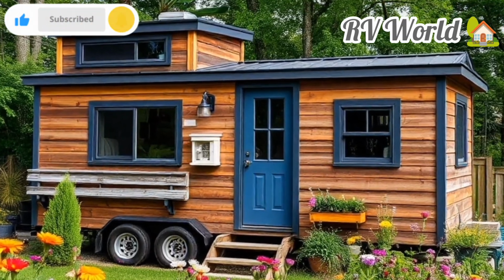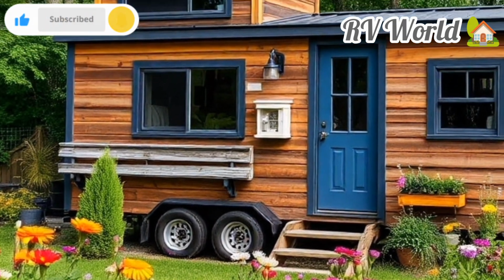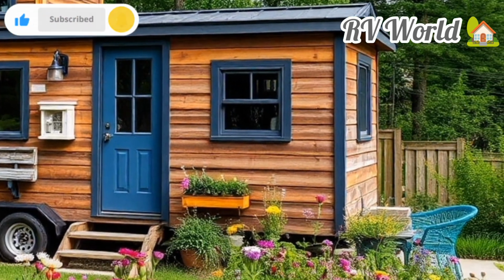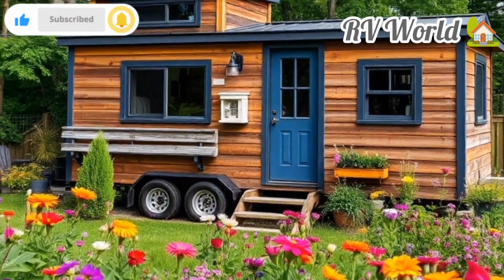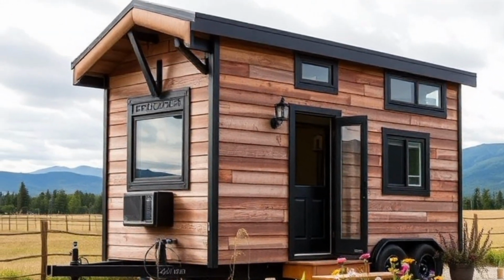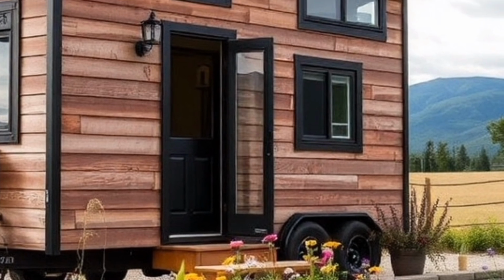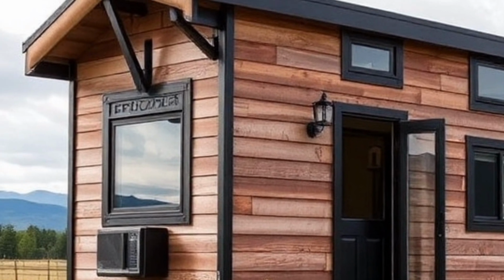Today, we're taking you deep into the future with a full tour of the 2026 Apocalypse-ready tiny house, a mobile survival fortress designed for complete off-grid living, long-term resilience, and stylish comfort. Whether you're prepping for the worst or just want to live free and self-sustained, this house is built to handle anything, and we mean anything. So, strap in and get ready for a full breakdown of one of the most impressive survival-ready micro homes we've ever seen. Let's dive in.